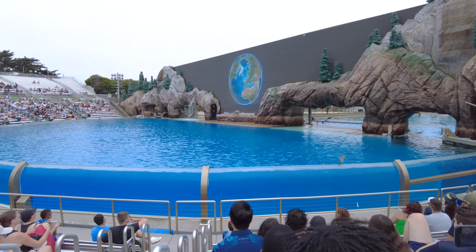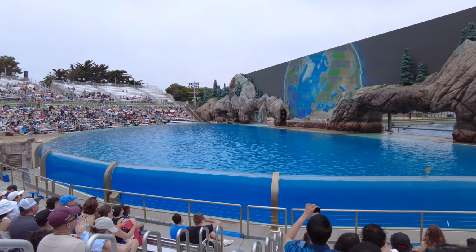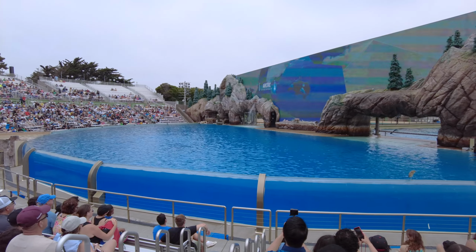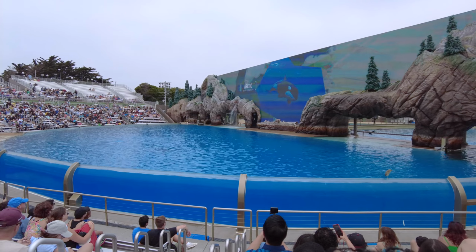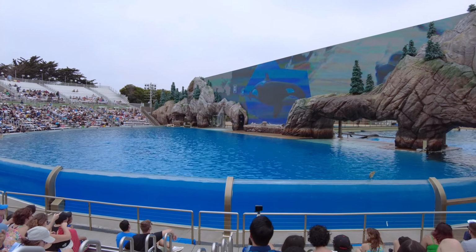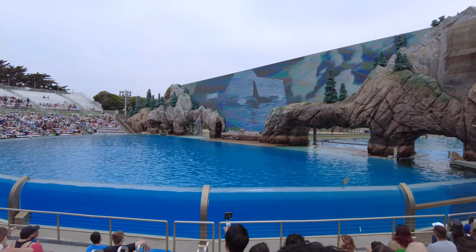interconnected ocean, a vast blue expanse critical to life on Earth. And there's no better animal to represent the story of the ocean with all its splendor and uncertainty than the killer whale, or as it's scientifically known, the Orcinus orca.